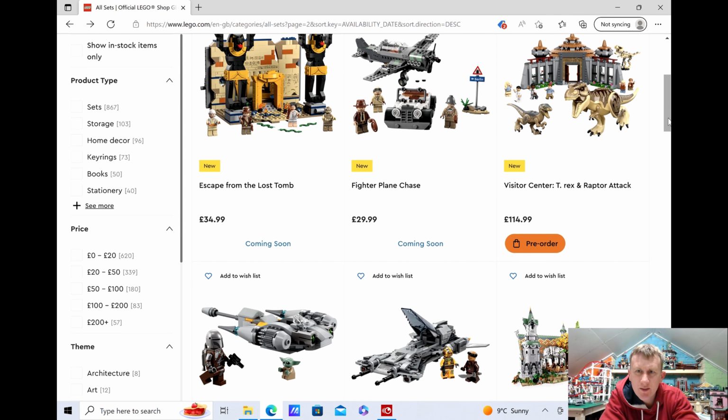So we've gone over all the Jurassic Park stuff. That does look very, very good. That is also available for pre-order for £114. Right, price to part ratio. Get your calculators out on this one, because this is $34.99. It is the Escape from the Lost Tomb.